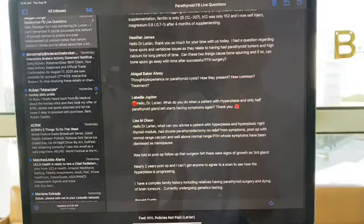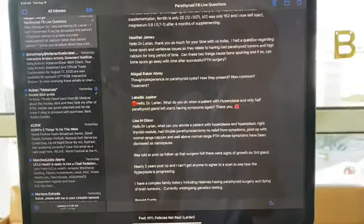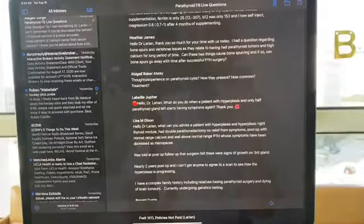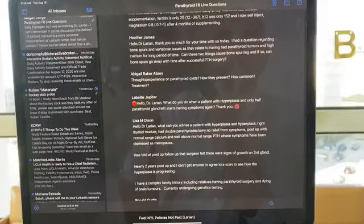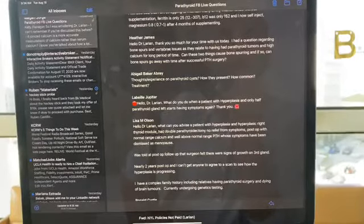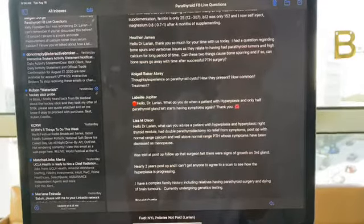I had a question regarding bone spurs and vertebrae issues. Can these two things cause bone spurring, and if so, can bone spurs go away over time after successful surgery?